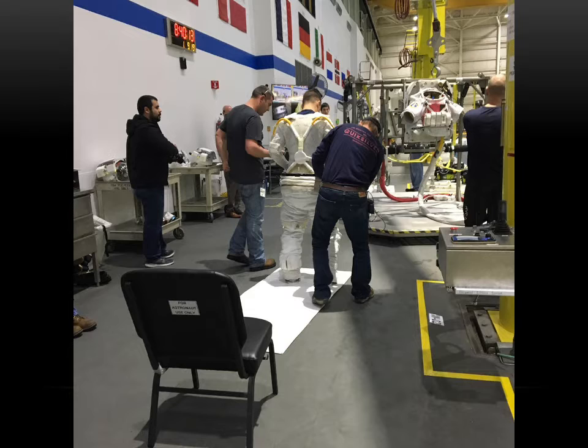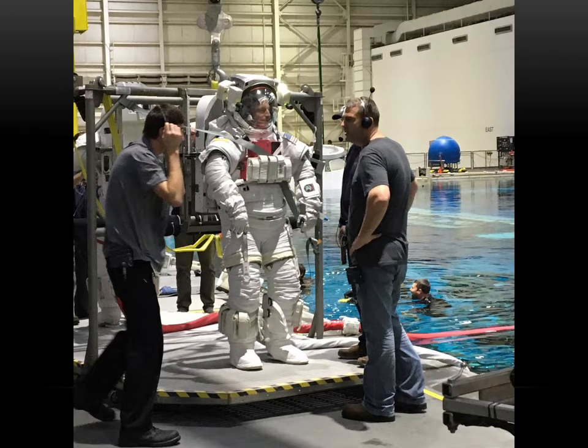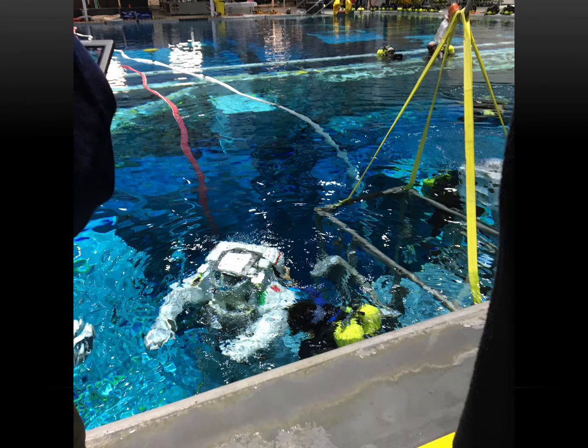You can see the top part of the suit hitched to that bar in the background, and that's what will actually be used to lift the astronaut and to submerge him into the pool. And here he is, almost ready to go. You can see now he's hooked up and they're getting ready to transport him over into the pool, which you see here, and you can also see the divers to the sides that are assisting with making sure things don't get tangled up.